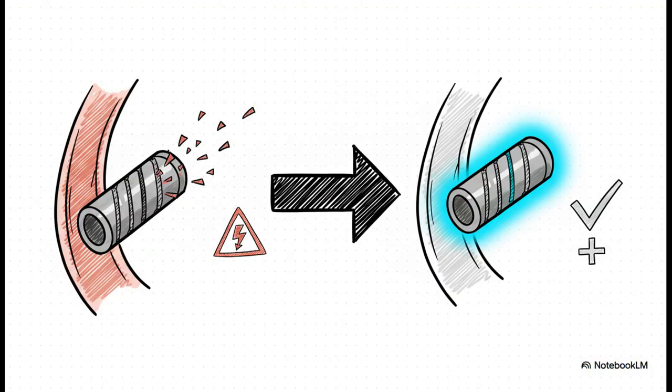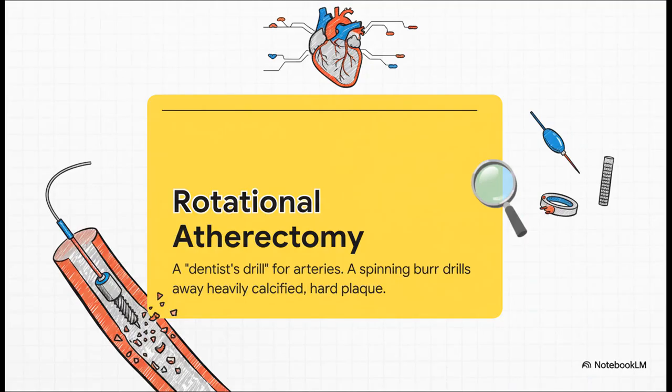Even the stent technology itself has had a major evolution. The first drug-eluting stents, or DES, were a huge step up from bare metal ones. But the second generation, even better. They use newer drugs, they're built on more advanced designs, and the bottom line is they work better at preventing the artery from re-narrowing, and they come with a lower risk of nasty complications, like a clot forming inside the stent. So what happens when a blockage is basically rock hard with calcium?